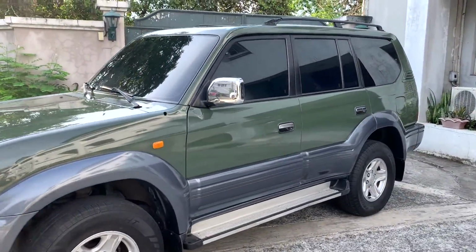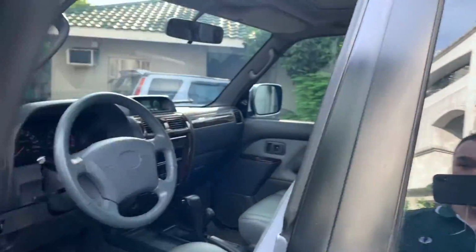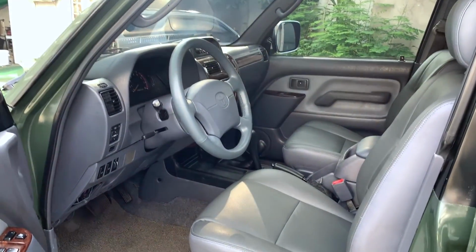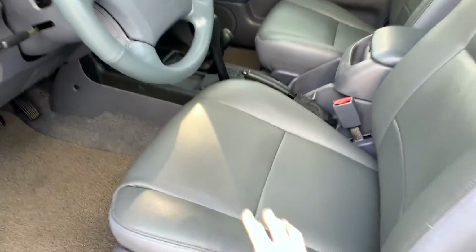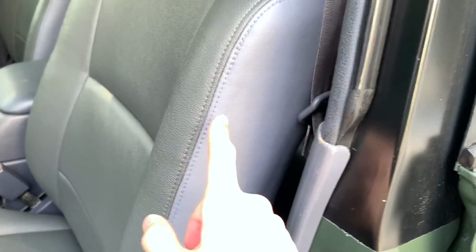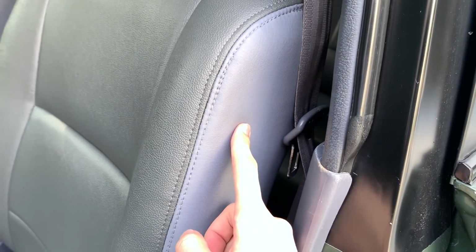Okay, take a look inside. The interior looks great, but I had a part of it reupholstered. When I first got this, this area was torn up. 1, 2, 3, even on the other side, they were all torn up. You can see a mismatch between the leather color here. This is the reupholstered one. Well, these are still original.